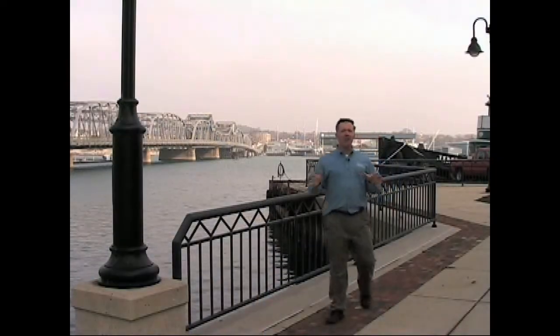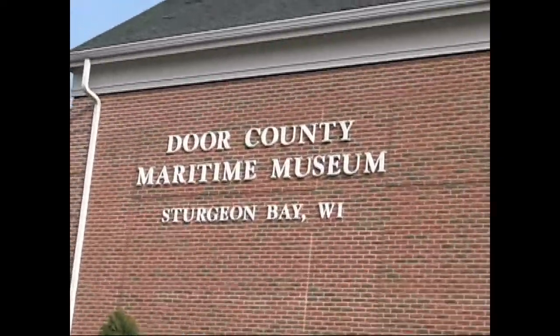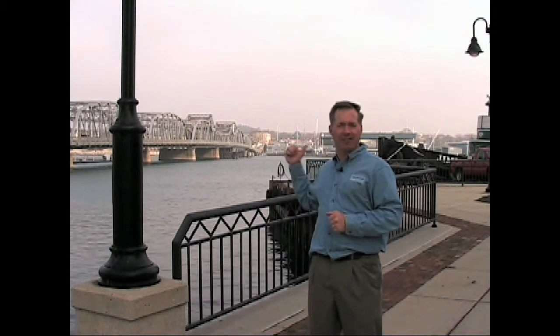Well, I'm here outside the Door County Maritime Museum's Sturgeon Bay facility along the downtown Sturgeon Bay waterfront. Got the Michigan Street Bridge right behind me and some big ships that typically pass through here on a pretty regular basis, even during the wintertime. The Door County Maritime Museum has some wonderful exhibits and information about Door County's maritime heritage, as you might imagine. So let's go on in there and check it out.